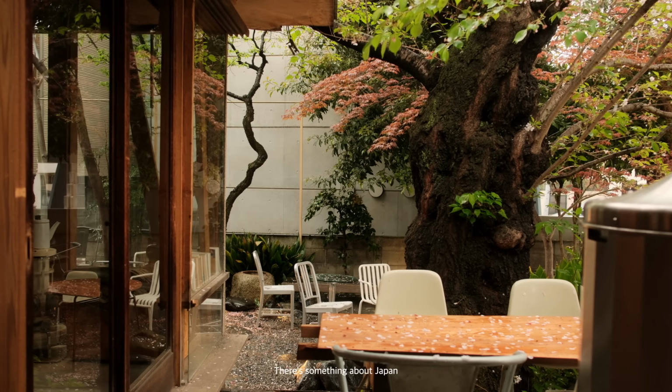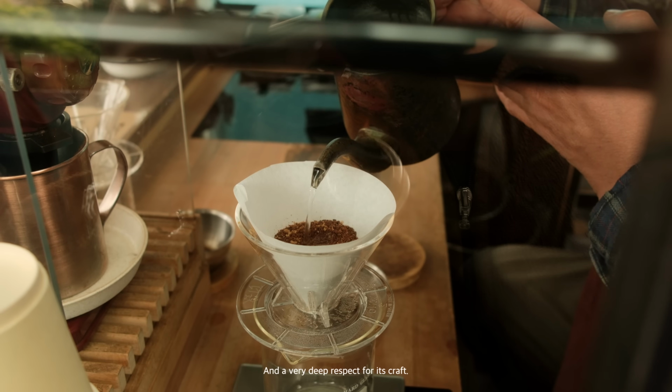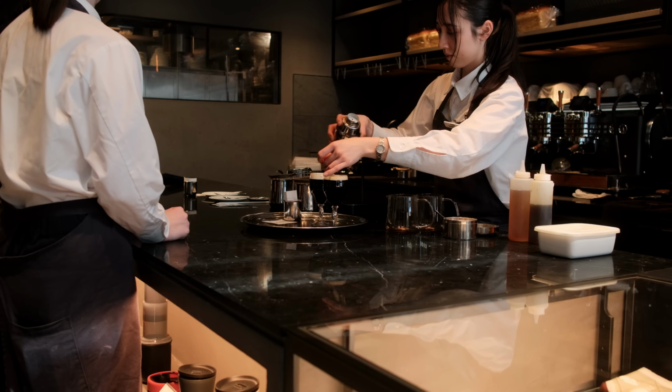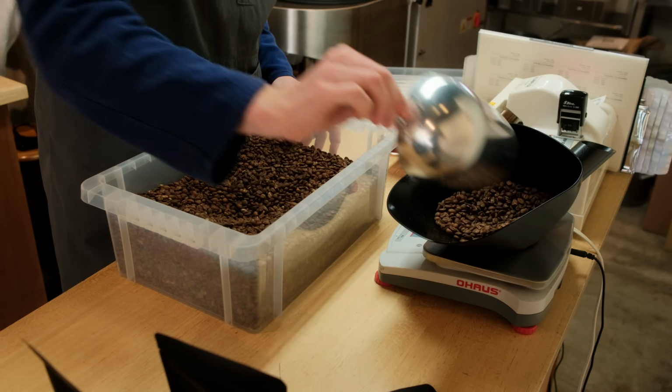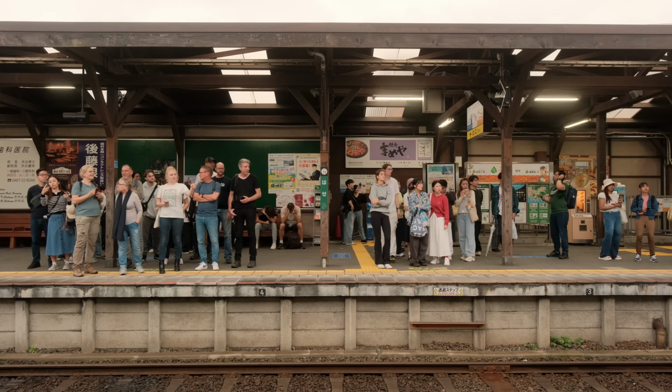There's something about Japan, a quiet attention to detail, and a very deep respect for its craft. Coffee isn't really just a drink here. It's shaped by intention, space, and routine. Now, let's pick up where we left off.